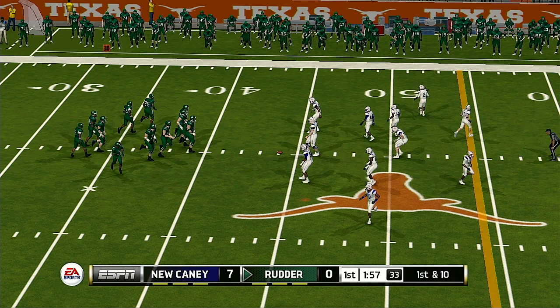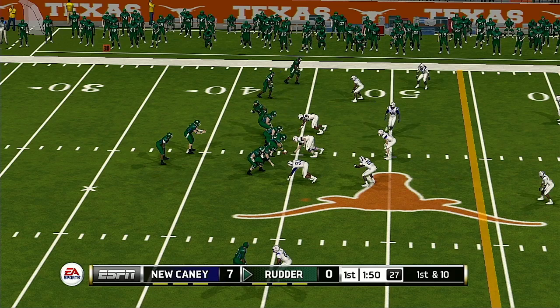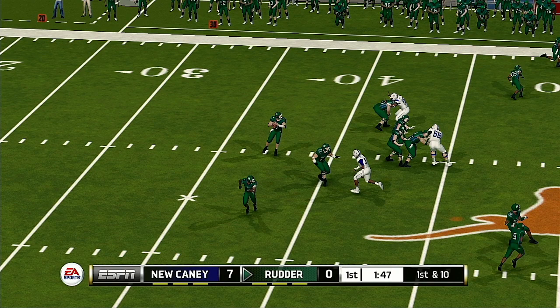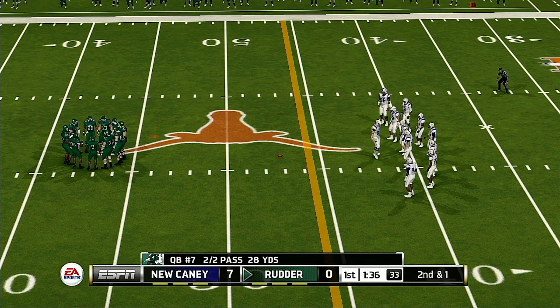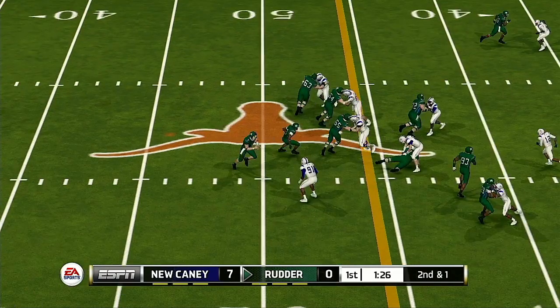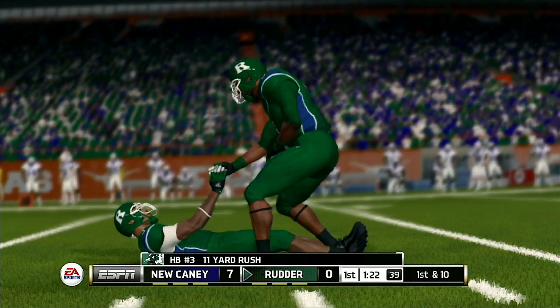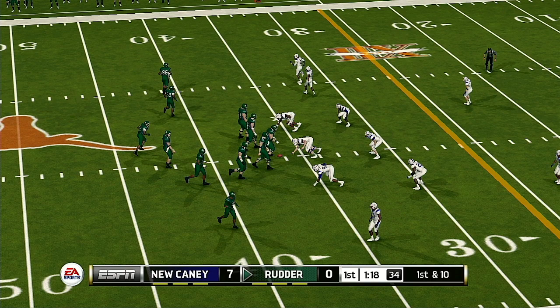First and 10. Ball on their own 44. They come out in an empty backfield. Throws middle to the tight end. And down he goes, around the 47-yard line. That brings in second and 9. Gains his way to the 36-yard line. We've got a first and 10. Ball on the 36-yard line.